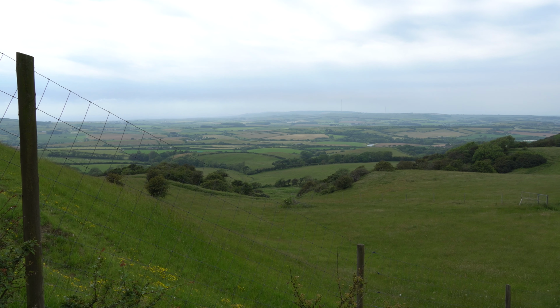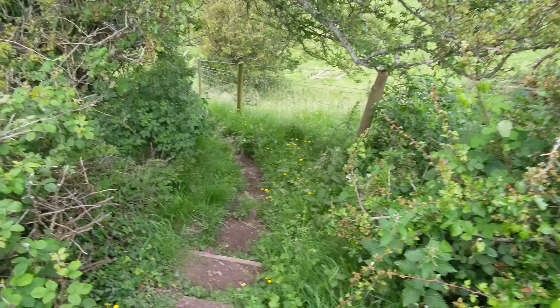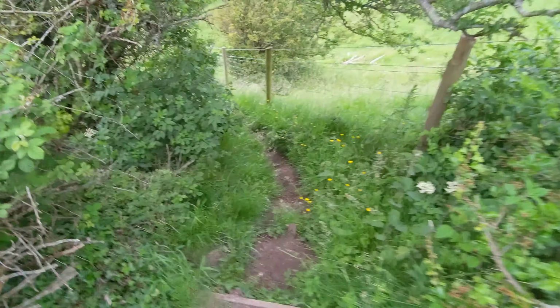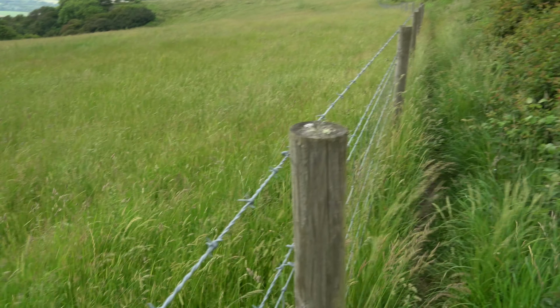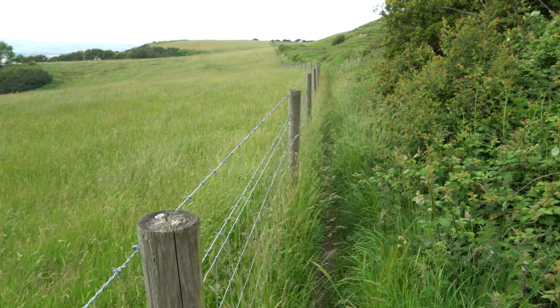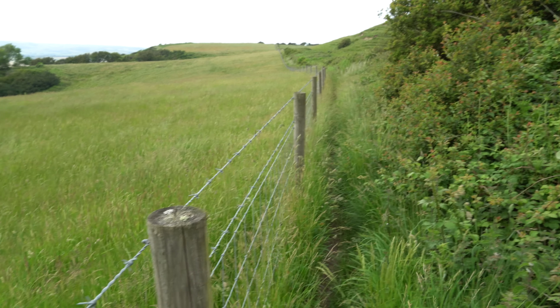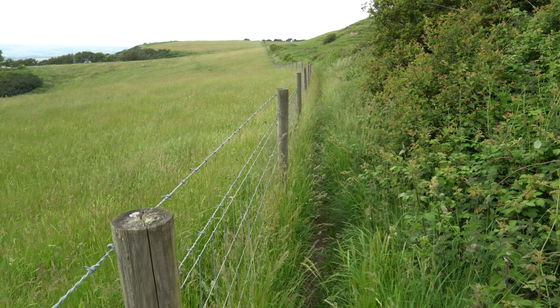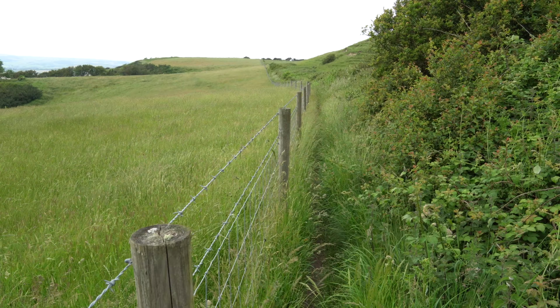Well, that would be the view towards the Needles, but not today. Really slippy. I don't suppose you can see the steepness of it, but it is steep. This is a really narrow path, and look at that barbed wire. I don't know if it's legal or illegal on this side of the footpath, but I know it's got it on the other side of the post, but it's just so close to you. Just one slight slip and you're going to get cut.